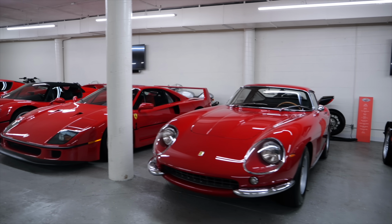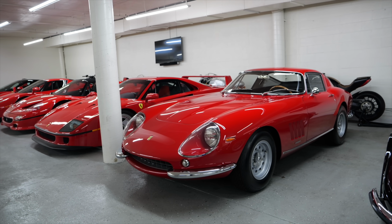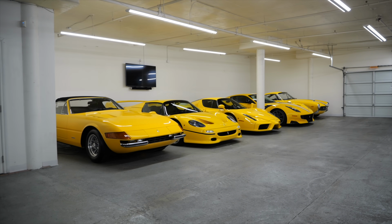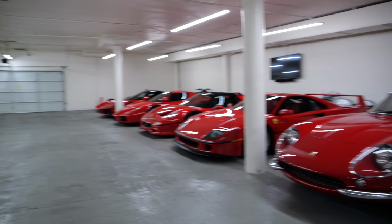We sort of almost missed the very casual 275 as well, which actually secretly might be my pick of the entire bunch. But yeah, are you a red person or are you a yellow person? It's like an M&M's advert, isn't it? But yeah, let me know in the comments which side of the room you would lean towards.